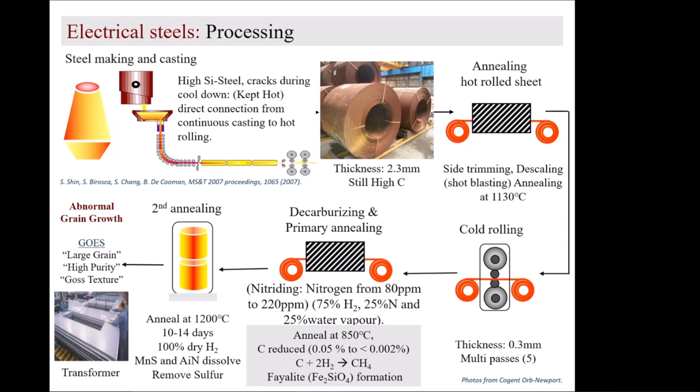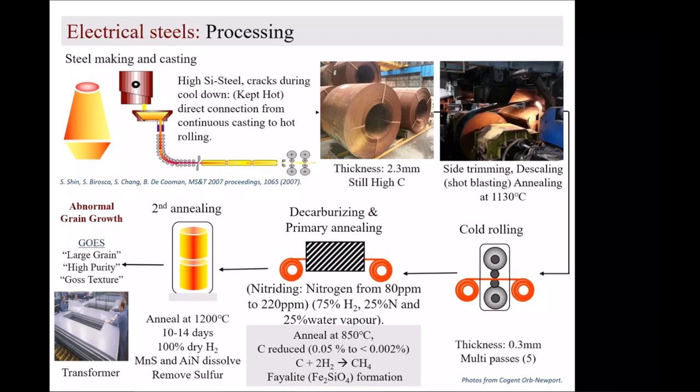So if you look at that, I took most of the images in this slide from Trojan ore before it closed down 2 years ago. If you look at the material when it comes out from the hot rolling, it is shattered and tired, because it's been hot rolled, deformed at very high temperature. That's why you need to go for annealing of the hot rolled strip and slight trimming and descaling. Nowadays they use shot blasting rather than chemical descaling for environmental reasons, then annealing at 1100. Then after that, you are ready for cold rolling.